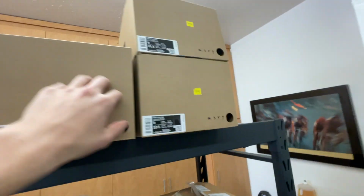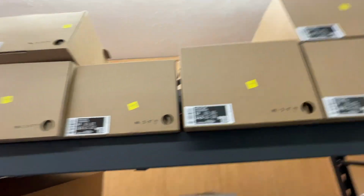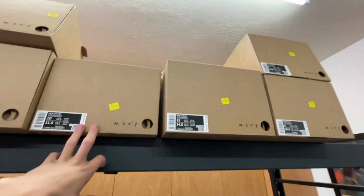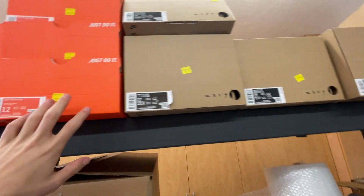Now I'm going to show you guys some of the shoes I picked up this week, kind of where I'm planning on selling them, and so on and so forth. So as you can see, I have a bunch of these slides picked up. 1, 2, 3, 4, 5, 6. 6 pairs plus 2 more today, so I'll have 8 in stock on those. They're doing well on eBay at $109, so at least a $40 profit on these. So when they all sell, it's going to be over $300 profit just on those.